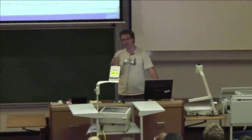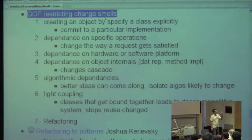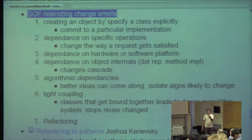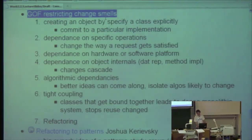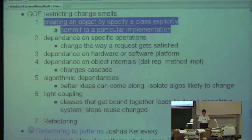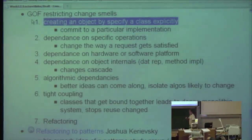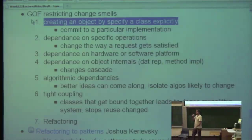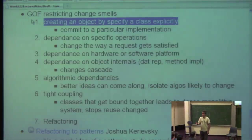They talk about things in your code that might mean you can't meet your change objectives. Remember, our objectives are easy to change and correct after changing. Here are things you might find in code that will make the code not behave nicely when you change it, or make it brittle, or make it lots of work to change it. Here's a bad thing number one. Creating an object by specifying a class explicitly. So if, when you need an object, you say what class that object is, that's actually a bit of a smell.